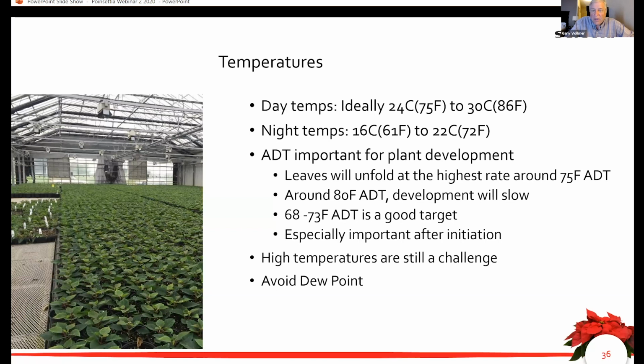Night temperatures, 61 to 72. I wouldn't go any higher than 72 if possible. Again, there are times when the outside temperature is 80, and you're not going to get to 72 at night, so you're going to deal with that. 61 is not the bottom. You can go lower than that. But when you start lowering your night temperatures relative to day temperatures, you start screwing around with humidity levels. And we'll get to that in a second.